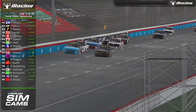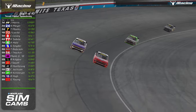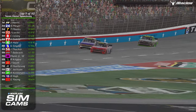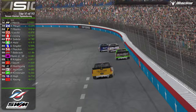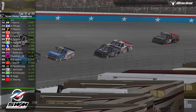Yeah, I'm actually glad to see Hale back here this week. Side by side for the lead! Crossover maneuver there for James Harris. He's able to get that position back. Battle for, I'd say, the clean air underway right now. This is bringing Tyler Meeks further and further into this fight as well. I don't think this is done. I think we're going to see that 7 come into the fray, and I think maybe even Lucido.